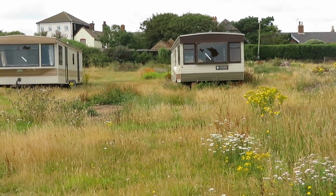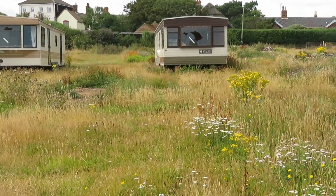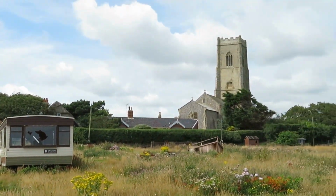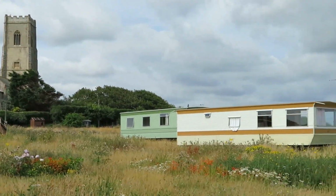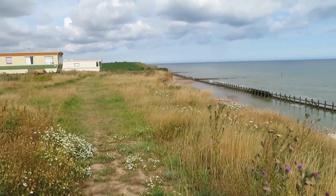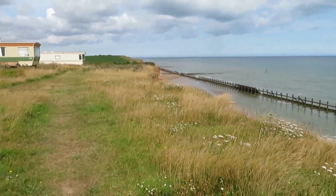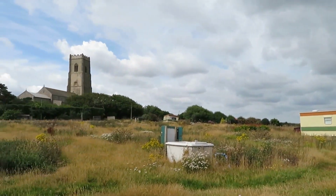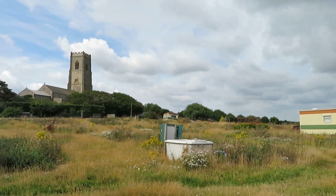These two are derelict caravans, the gas broken, at the church, and away we're going while we can. At this rate, unless something serious is done to the protection of the cliffs, the church will be on the cliff edge and in danger.